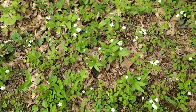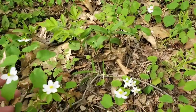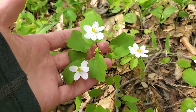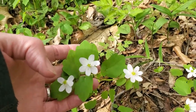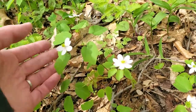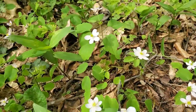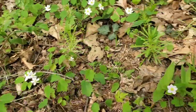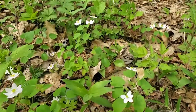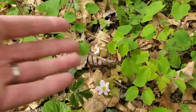These are the first flowers that I'm going to show you today. These are called rue anemone. Again, a very early bloomer in the spring. They have these lobed leaves with three rounded points on them. And they can be white, sometimes they might be pinkish or purple. They can vary a little in their color, but they spread through a rhizome or a root in the ground. Here you can see some that are a little more pink in color.